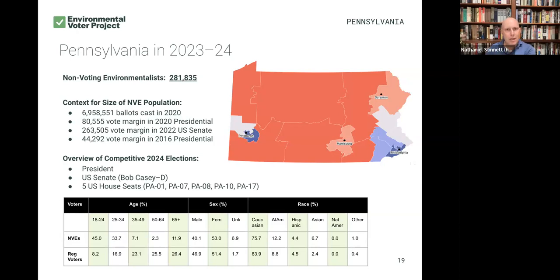And when we look at who these non-voting environmentalists are in Pennsylvania, we again see this trend, disproportionately young, no surprise here. Look at what we see among 65 and older. You're going to start to see this in more and more of these states. It is no longer the case that you can just simply say, the older you get, the less likely you are to care about climate and the environment. No, that is absolutely not what we are seeing.